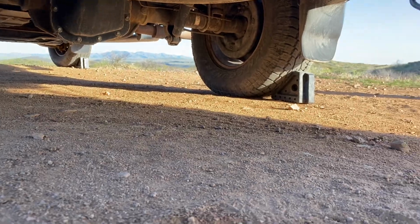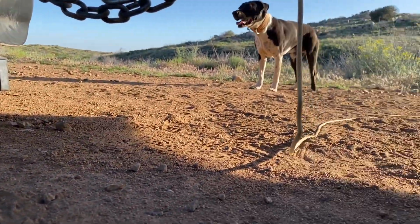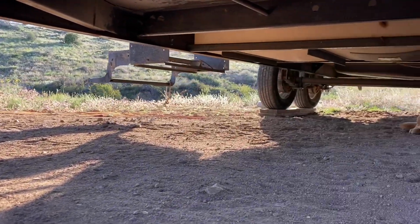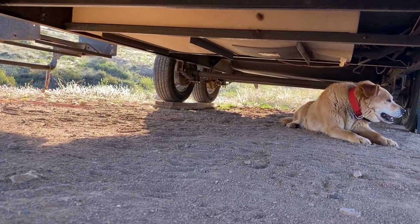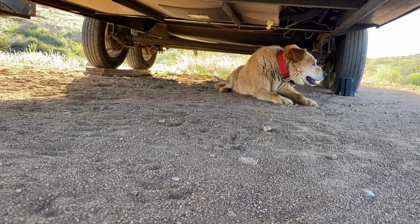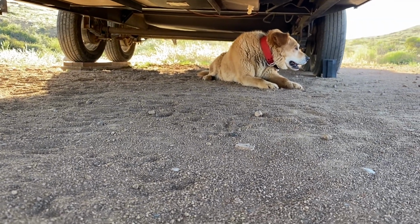That's my main concern out here, especially with the dogs. You know, they like to be under here because it's nice and cool. It's 90-something degrees today, and it's a lot cooler under the trailer.